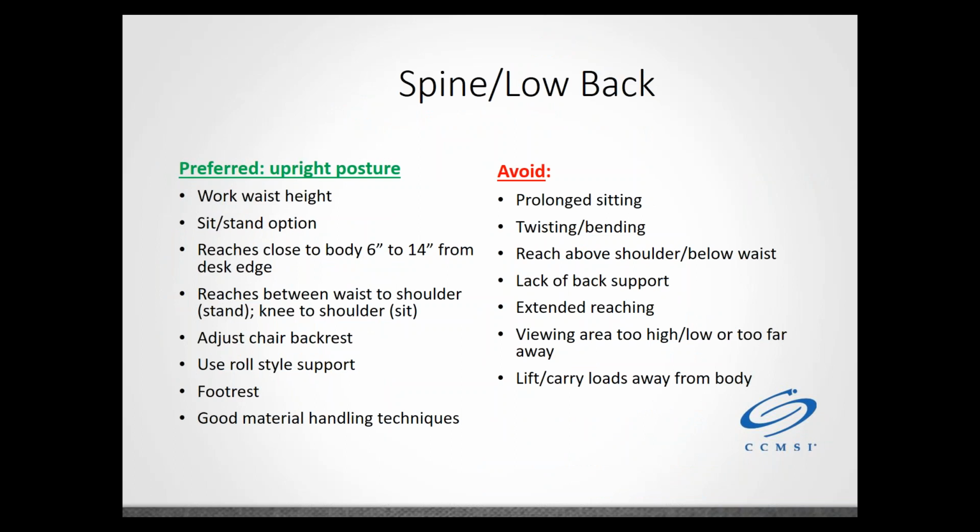For your spine, and we'll start with the low back, you want to aim for an upright posture. You want to generally work around waist height or no higher than elbow height. Optimally, a sit-stand change is the best or preferred. We still want to maintain about 6 inches to 14 inches of equipment from our desk edge. When we're standing, reaches should generally be between the waist and shoulder. When we're sitting, between our knee to shoulder.